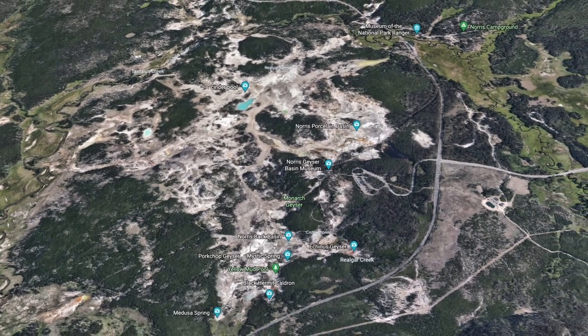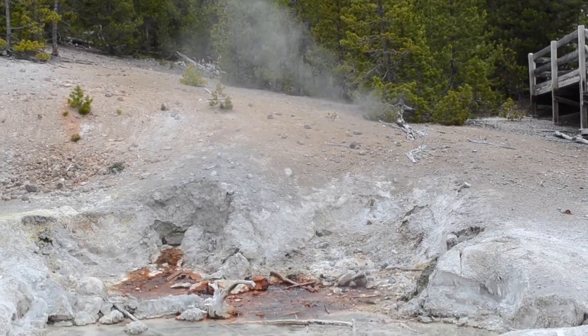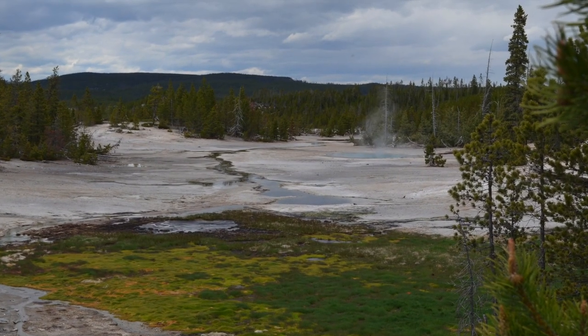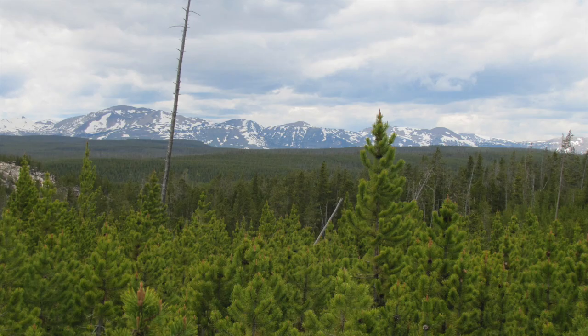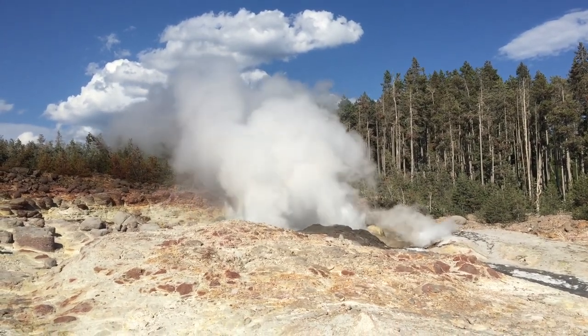As we head south down the west side of the Grand Loop, we come to Norris Geyser Basin. It is the hottest and oldest thermal basin in the park. If you enjoy a more wooded walk, try the back basin. This boardwalk will take you past lots of thermal features as well as to Steamboat Geyser. It's the tallest geyser in the world.